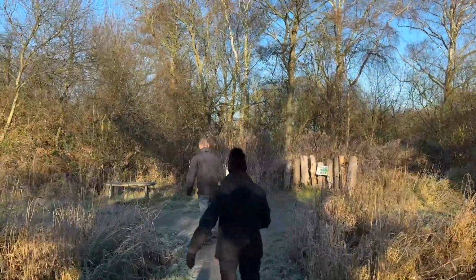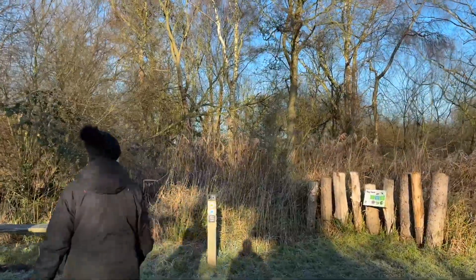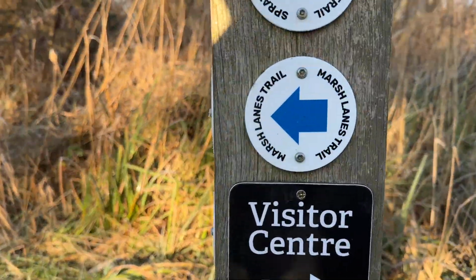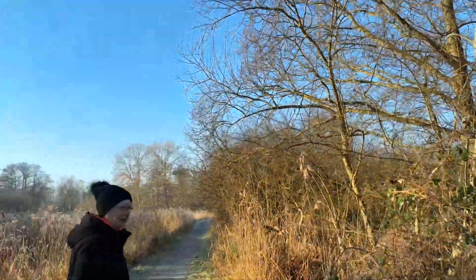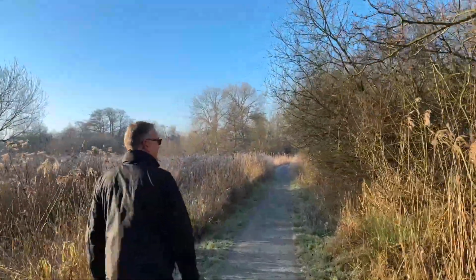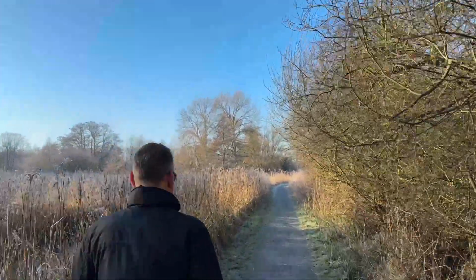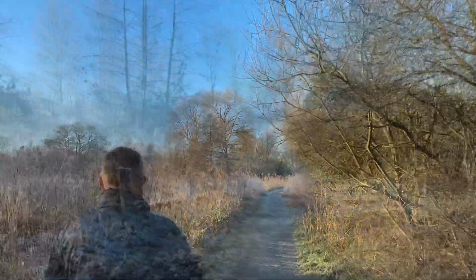Okay, so we're now coming off the wooden boardwalk. Come to a T-Junction and we're taking a left here. As you can see, we're following Marsh Lane trail. And as Nanny was pointing out, there are plenty of seats around this trail, so if you wish to have a rest. And obviously you've got some little bird hides, some lookout points you can visit also.